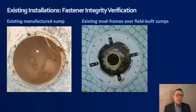So if you look here on the left, this is an existing manufactured sump. This is a photo of a wading pool where there was a tragic incident. Hopefully you can see the screw holes. This thing's been around for decades from the looks of it. Even though the correct screws that came with the cover were used, the holes had nothing to attach to. This is something that is being looked at by those certifying bodies. How do you address it?